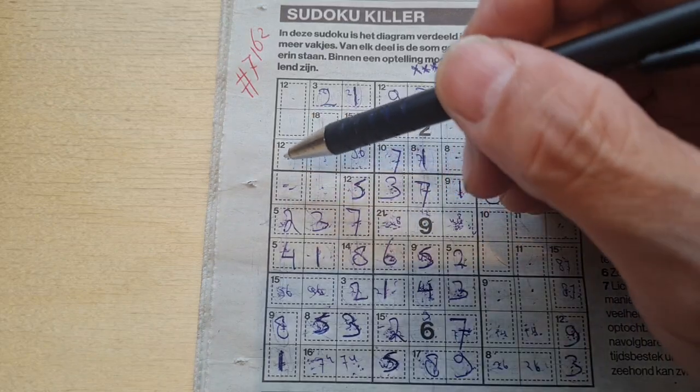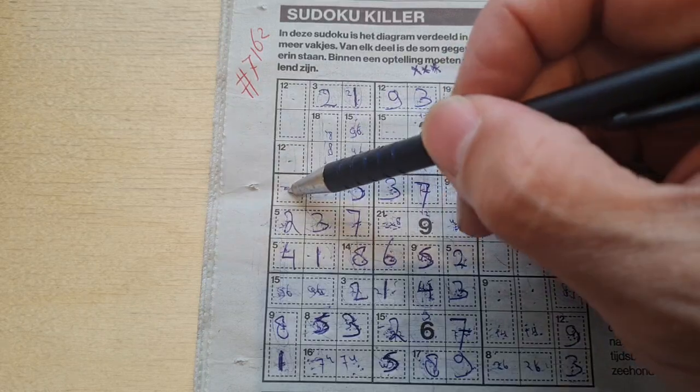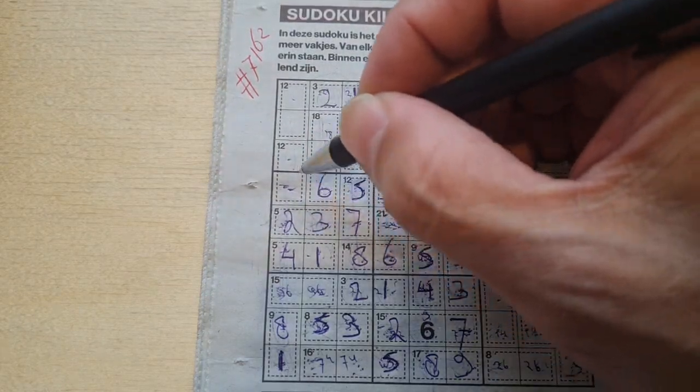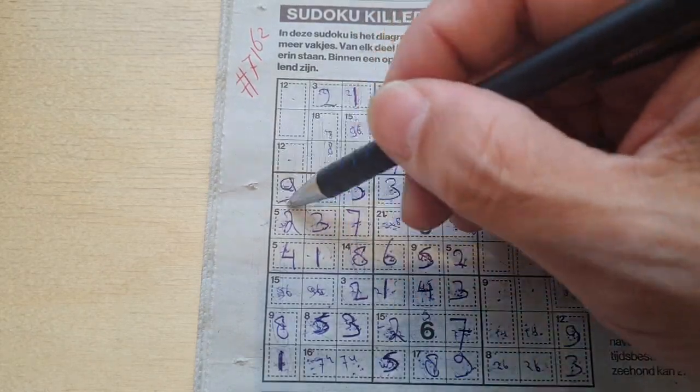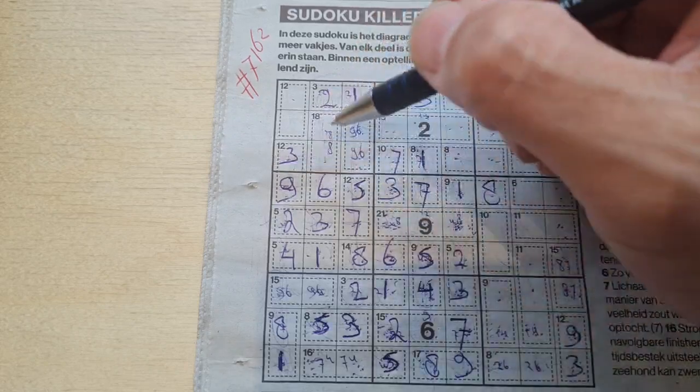Well, I cannot place this. No, we have an 8. 6 and a 9. I cannot place the 6 in the box of 12, otherwise I need another 6. So the 6 should be here. 9 goes there. In the box of 12, combination will be 9 plus 3 is equal to 12.